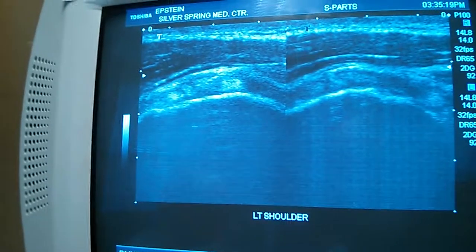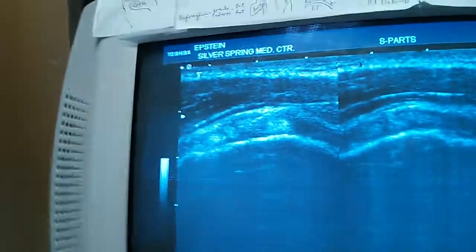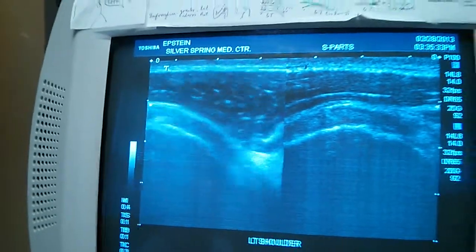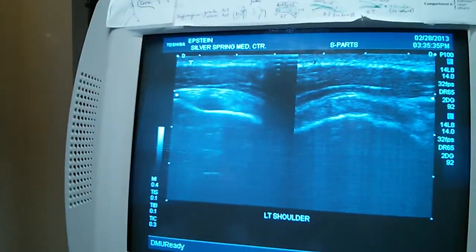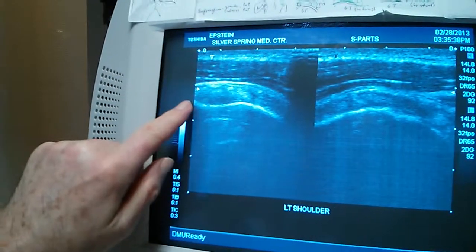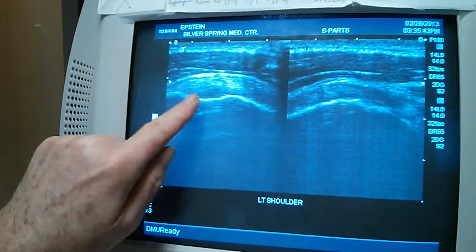Now I want you to put this hand as if you were reaching for something in your back pocket. Okay, we can do that. I am in my back pocket. All right, so now we're looking at a different muscle. Looks very similar to the muscle we just looked at. The previous one was called the subscapularis. Right. This one is called the supraspinatus muscle.